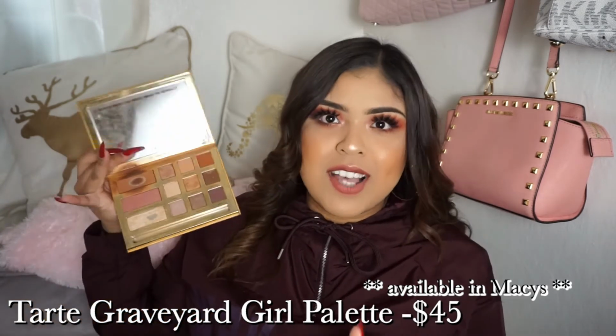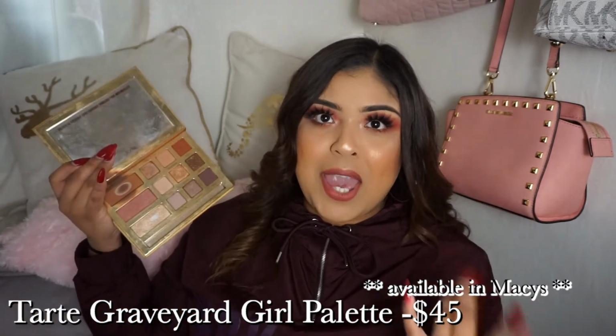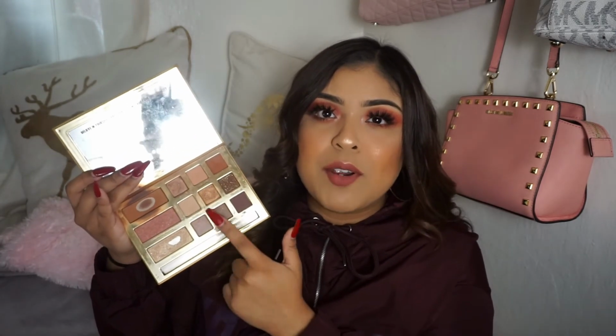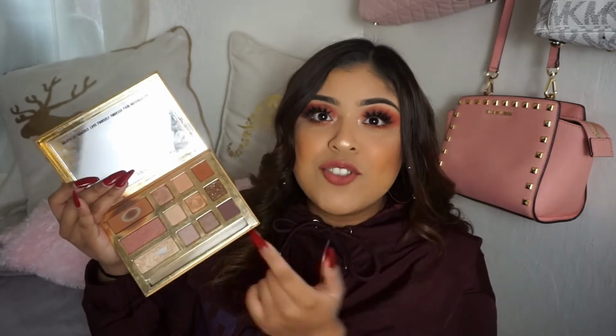Not only do I use the highlighter, but I also use a bronzer as an everyday bronzer. So it's like my favorite thing. As you can tell, I've hit pan on both of these. It's really crazy. And not only are these colors right here, the shimmery ones, super good, I've used those as highlighters as well. This palette is just freaking beautiful.